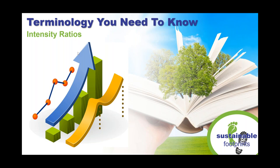The SECR compliance requirements state that at least one intensity ratio must be included, and that this one metric must express the business's annual emissions in relation to a quantifiable factor that should be the most appropriate to the organization's activity and be relatable and meaningful to stakeholders. So you can't just get away with going, it's per turnover, if that isn't relatable.